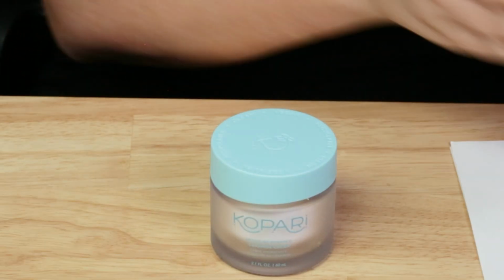So go figure. Okay, in terms of price, I get torn on price now because everybody's raising prices. This is actually bigger than most moisturizers. This is 2.1 ounces or 60 milliliters, so it's about a fifth bigger than most moisturizers that are 50 milliliters. And the retail price for it is $42. So I'm a little bit torn. It is on the more expensive end, but it's a little bit larger, so I give them that factor.